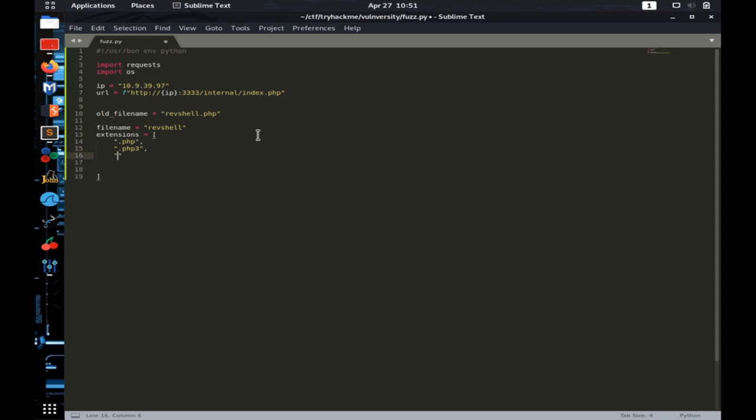.php3. Move that out of the way so you guys can see. .php4. And then it's .php5. Actually, back up. All right. And then we're going to do for extension in extensions. We're going to create a new file name. New file name is equal to file name plus extension.